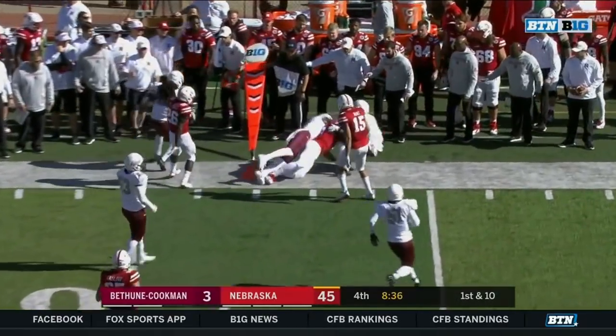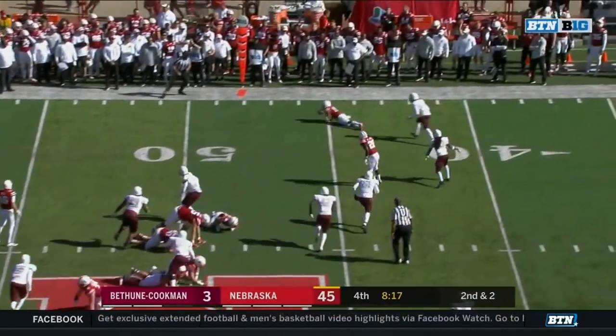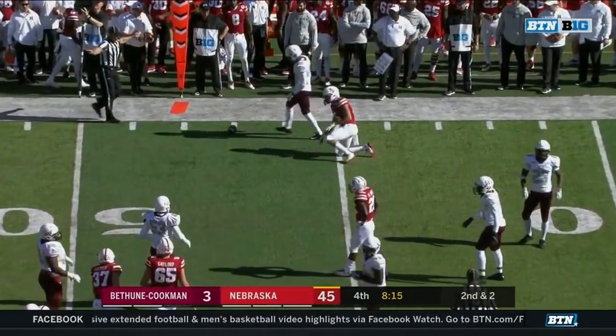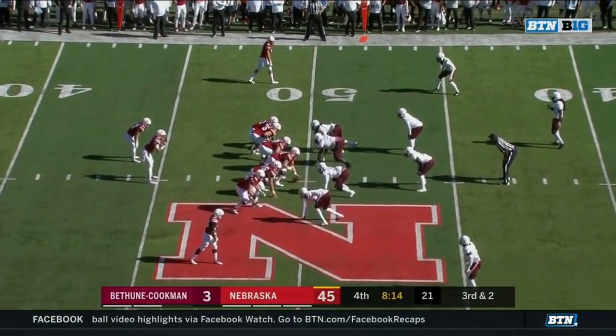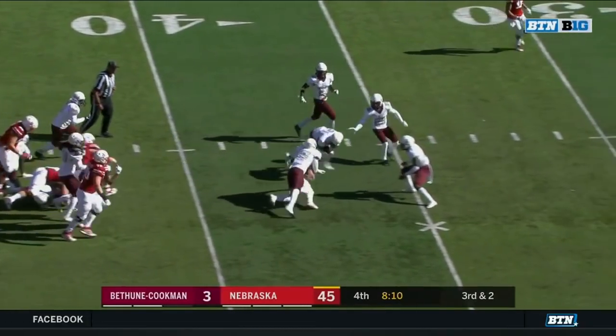Swings it out wide. Katarian Legrone. A little off the mark. Off the hands of Hunt. Case in point for Legrone, by the way. He's only, this would be his.